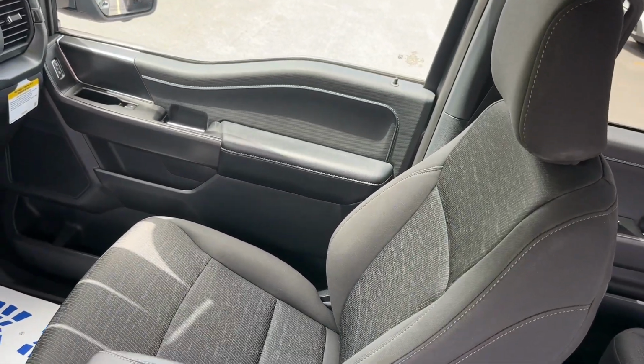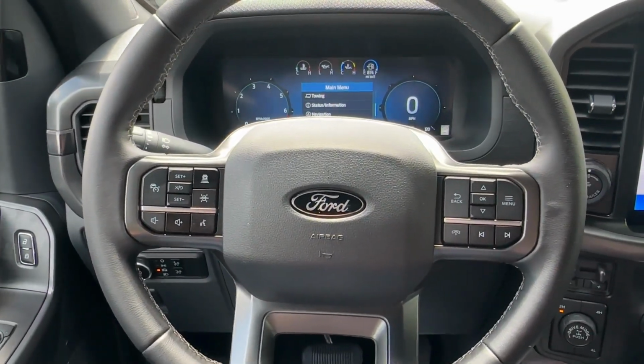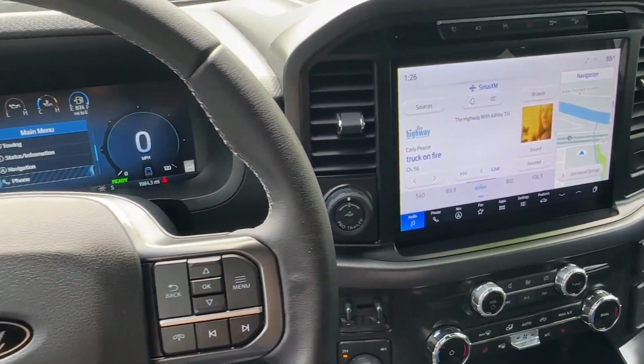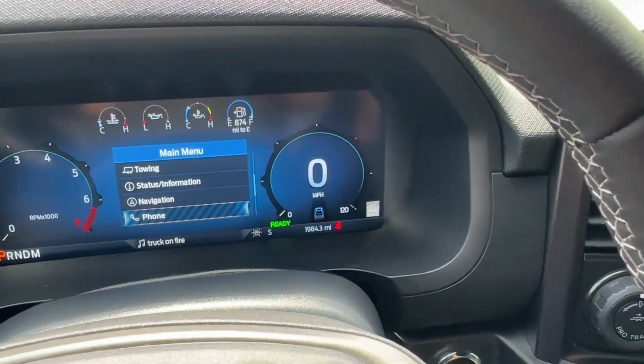Seat over there, and then let's talk about these features too. The steering wheel has all the good stuff so you can keep your eyes on the road, including voice command that works for telephone, audio, climate, and navigation too. And then here with our mileage, it's super low, only 1,984 at the moment.